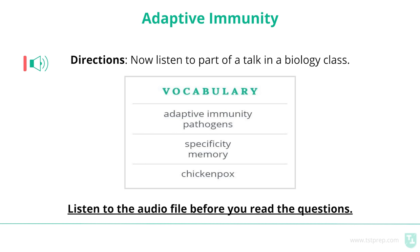Adaptive immunity is defined by two important characteristics, specificity and memory. Specificity refers to the adaptive immune system's ability to target specific pathogens, and memory refers to its ability to quickly respond to pathogens to which it has previously been exposed. For example, when an individual recovers from chickenpox, the body develops a memory of the infection that will specifically protect it from the virus if it is exposed to it again later.